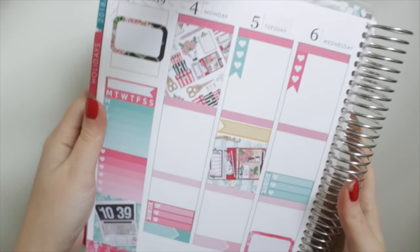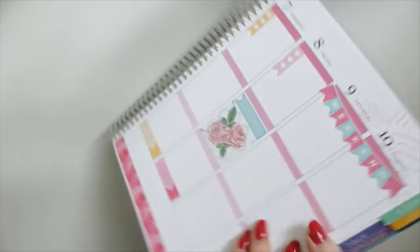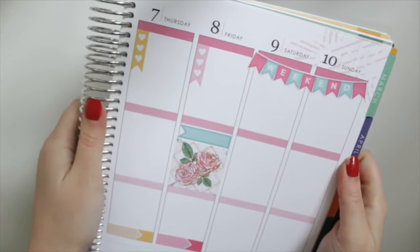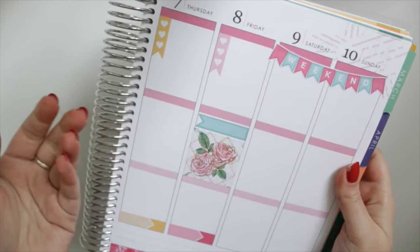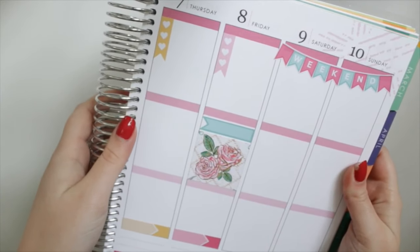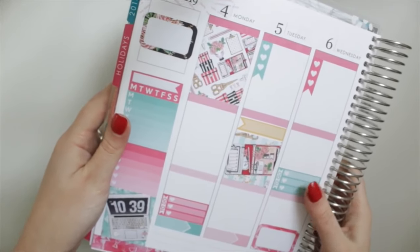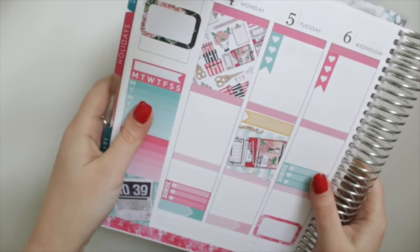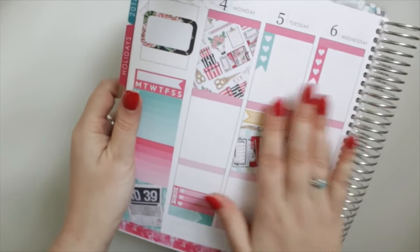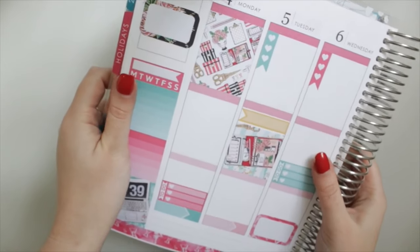There is how I might set up a really simple layout in my Erin Condren when I have no idea what the week is going to hold. Normally, when I used to use an Erin Condren before, I always had a rough idea of how I wanted the spread to look, and obviously I always had a rough idea of what my week was going to look like, but because I'm currently not very well and I'm not at work and I'm not really doing much for university, I just wanted to throw some stickers on the page, just make it look pretty, and I'll go back and fill in some stuff and I'll fill in the rest of the week as things happen.